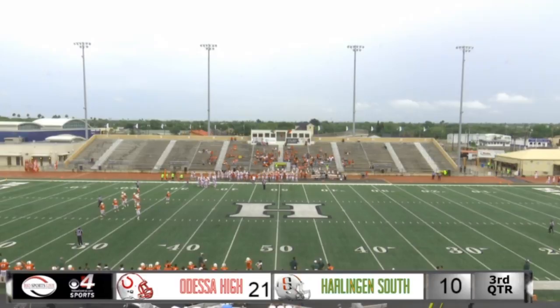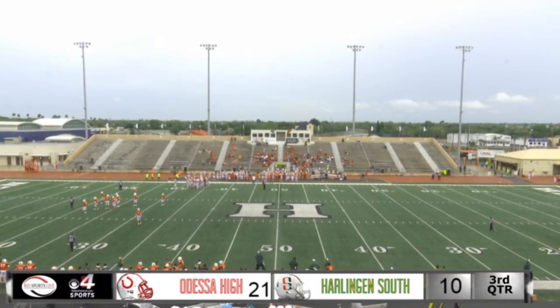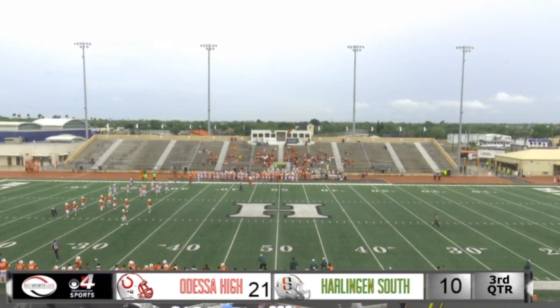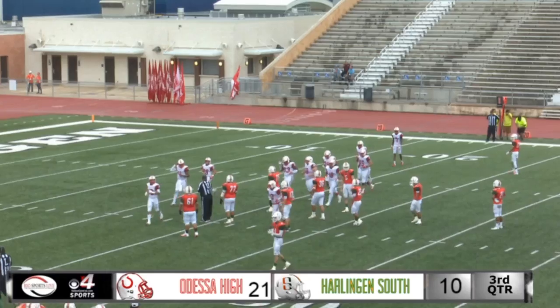The offense thought, well, now it's time to take a break, right? And now they're coming back out. Thankfully, they had all of halftime to break, so they should have a lot of energy coming out now. First down, and they're going to spot at the 20-yard line.